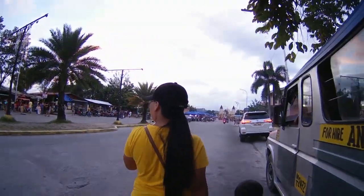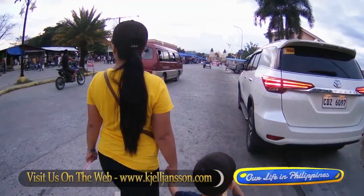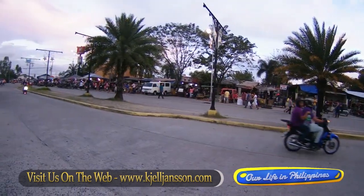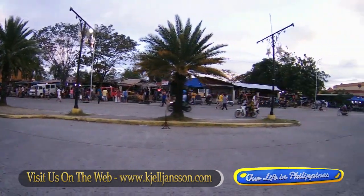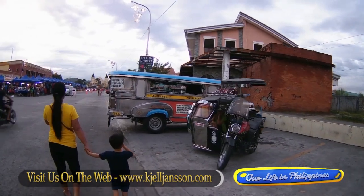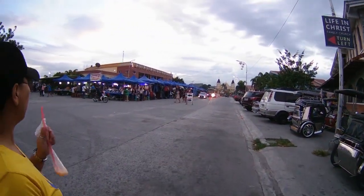Anyway, the area here, I have met a lot of foreigners who live here, and the area is extremely nice. The apartments are kind of small, but it's outside the Angeles, Mabalacat downtown, and it is a pretty decent area. A lot of foreigners live here, and the rent is very cheap. You can get a one-bedroom or even a two-bedroom apartment for around 4,000 or 5,000 pesos.